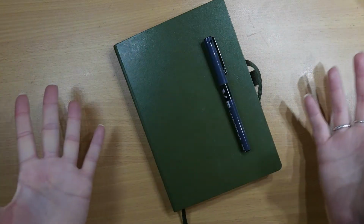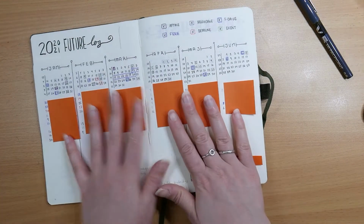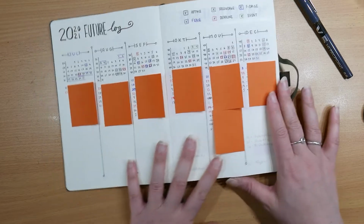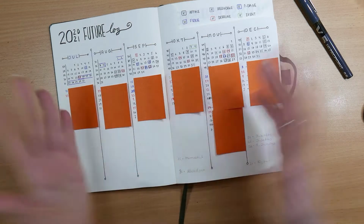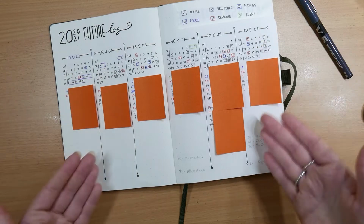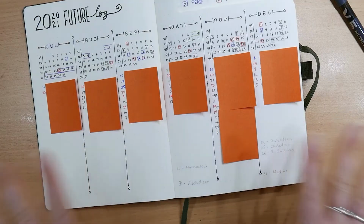Welcome to my bullet journal. You're gonna have to excuse my very liberal use of small red post-its, because everything that I've been doing or trying to get happening during the last year has been written in here. It might not be a lot, but what's there is private.